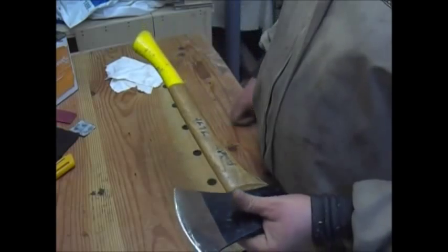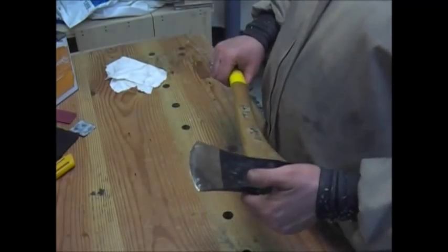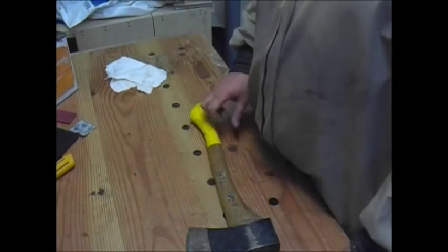Anyways, I'm going to just give this a quick sand and clean it up and sharpen it, and just kind of a tip of the hat to Cody at Wranglerstar. And anyways, just come along and watch, I guess.